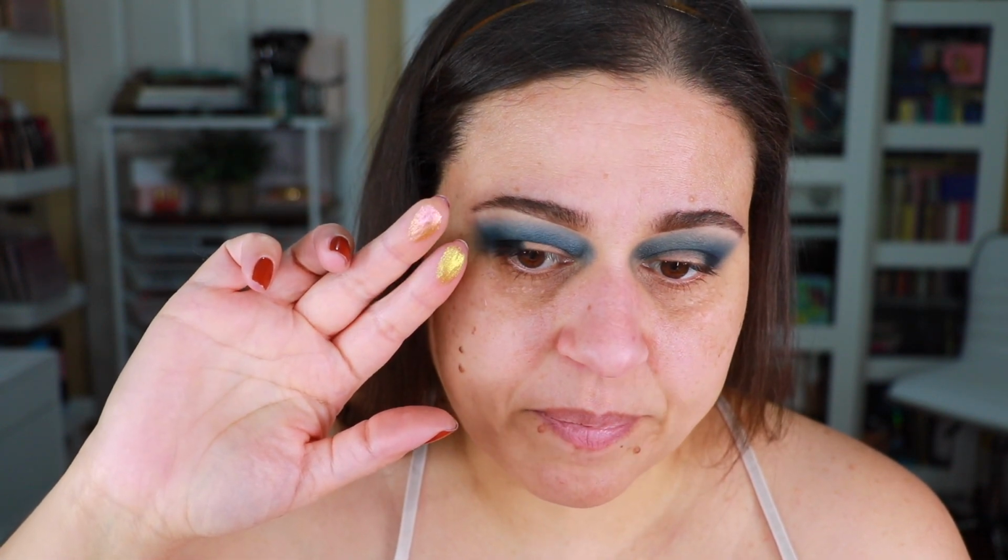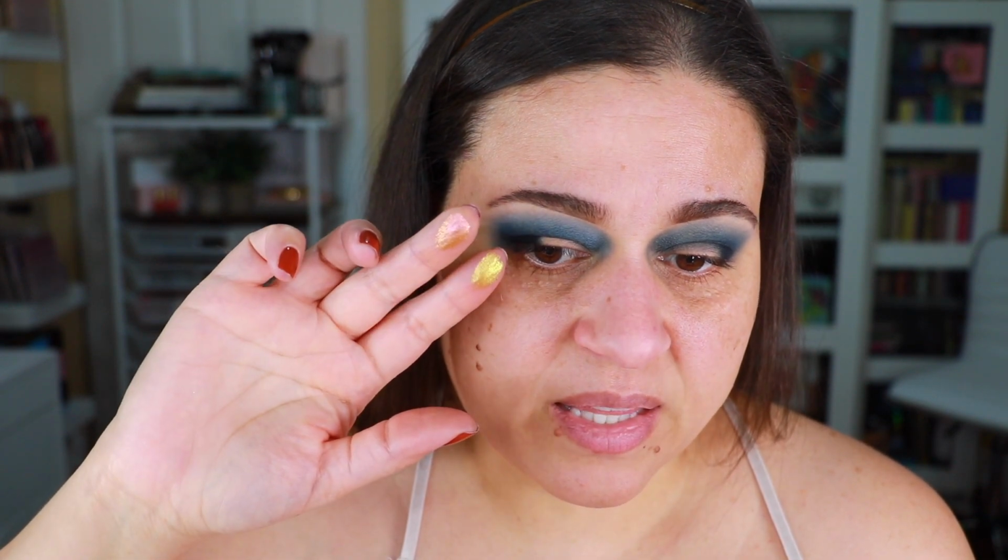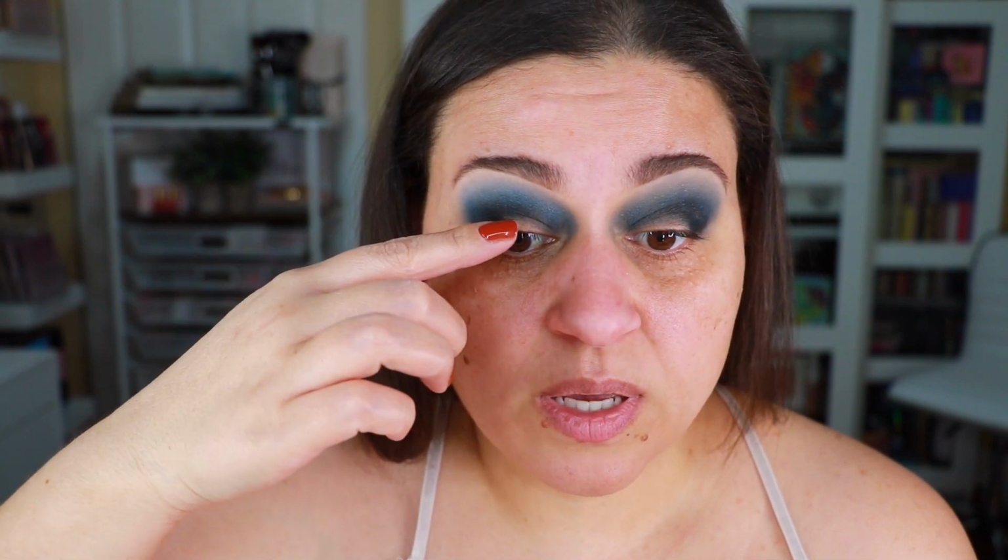I don't think the shades have names in the palette. Yeah, I'm going to use that one and that one. I'm trying to see what order to place them in. The one on my middle finger has a duochrome. It's like a pink gold shift. I think I'm going to put the true gold in the center and the peachy one on the inner corner.